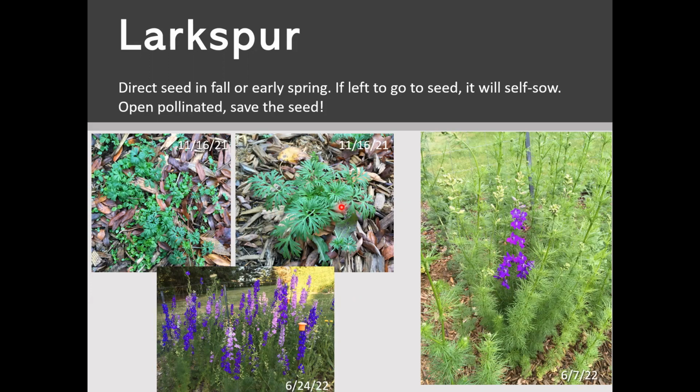So I took these pictures in November, and I always call them the little Dr. Seuss plants because they have that weird foliage. You should see it in the fall. It should germinate and then overwinter, but you can direct seed it in the early spring. I think you just have to make sure you get the timing right. So I would either try to sprinkle some seed now, when it's naturally occurring, or you could try it in the early spring.